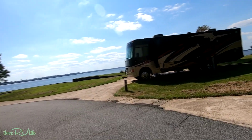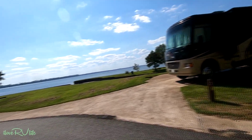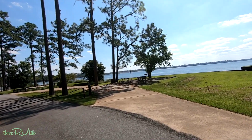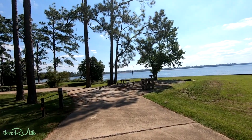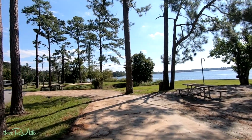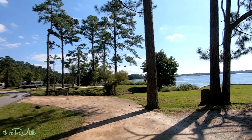So that's Loop C 23, where you see the big vista. And here's a nice little pull through. Loop C 24. Now look at this one. Some of these in Loop C are concrete paved. This is one of them. Wow, this is nice. All concrete. Several of these are like that.